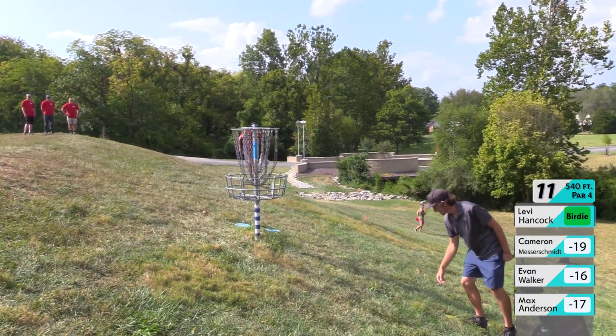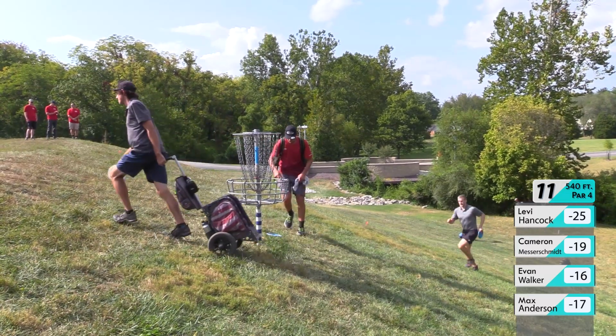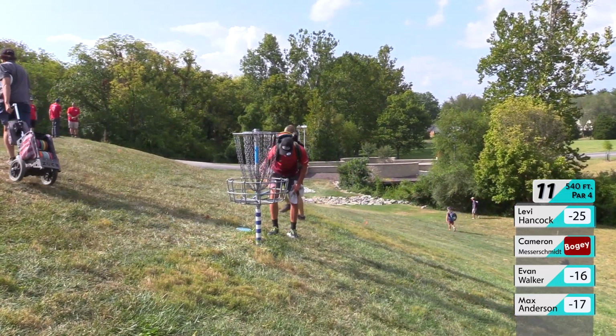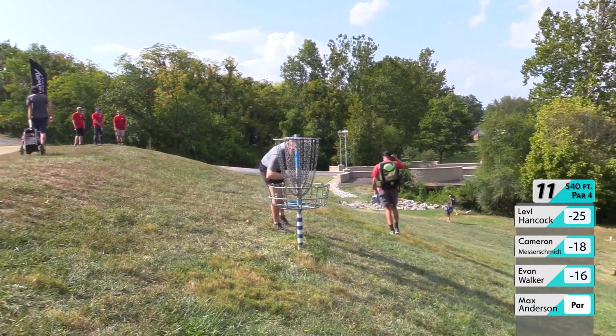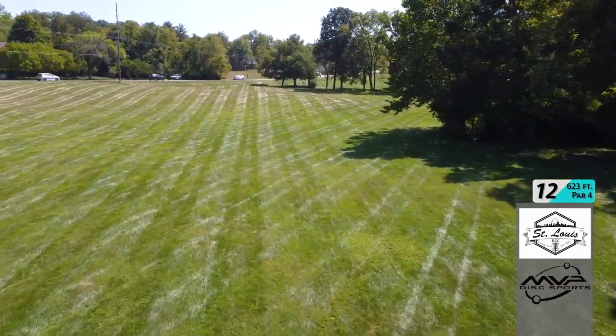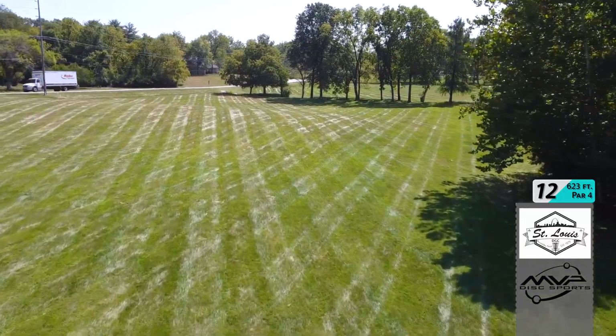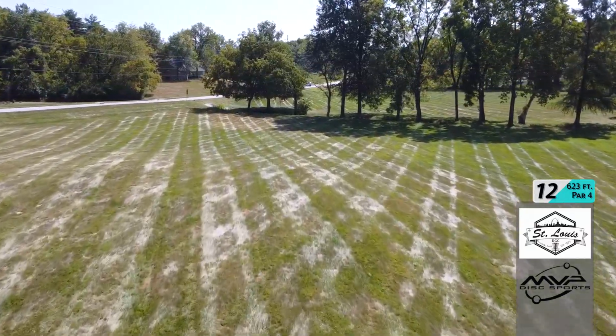Yeah, I really like this pin position. I'm kind of torn because I also like the other one, but I think this one might be my favorite now with the view off the tee. You can see it, and the possibility of possibly going for it. It's a fun hole. Oh, yeah. And then hole 12, another par 4, big wide open left to right turning shot, trying to make it over this hill.